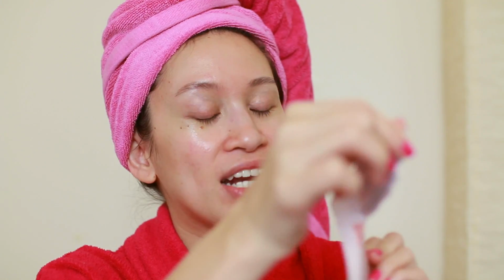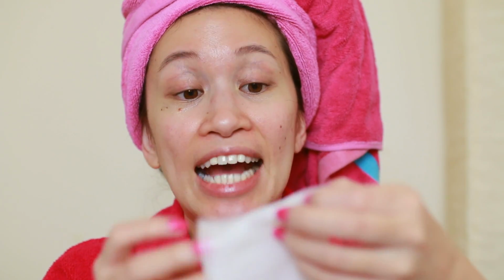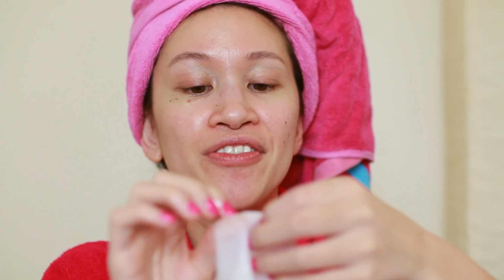So I'm gonna use this sheet mask from Peeboo. It's the acai berry mask and it's made by The Face Shop. I like to kind of shake my bag to make sure that the sheet mask is pushed down towards the bottom before I rip it. Rip it at the top. So I'm just gonna reach inside and pull out this sheet mask. And this thing is like saturated in serum, and I carefully unwrap it.